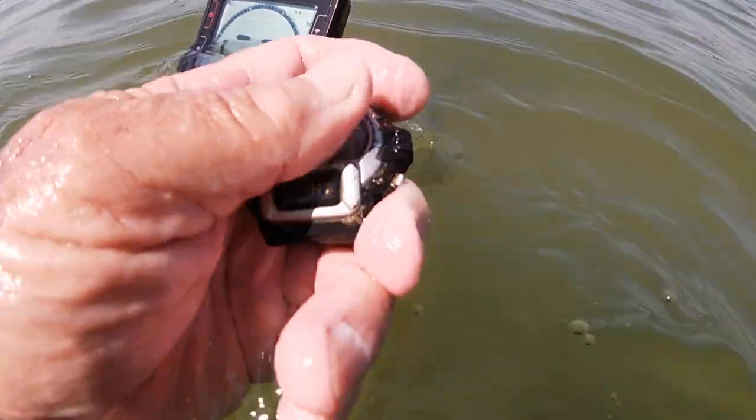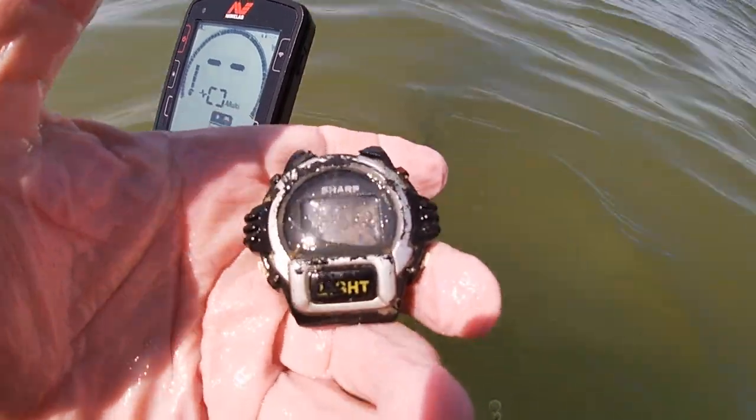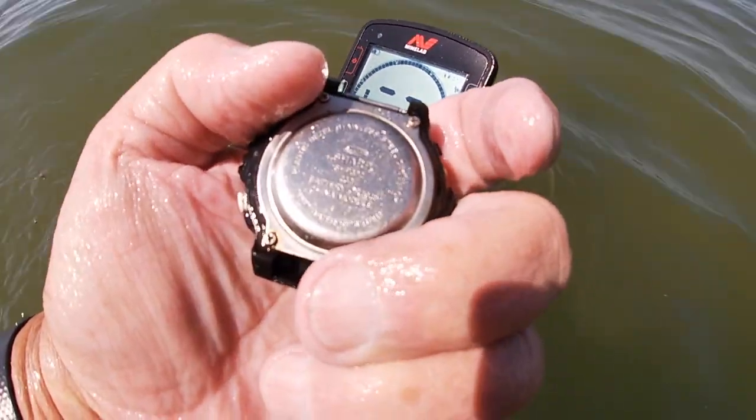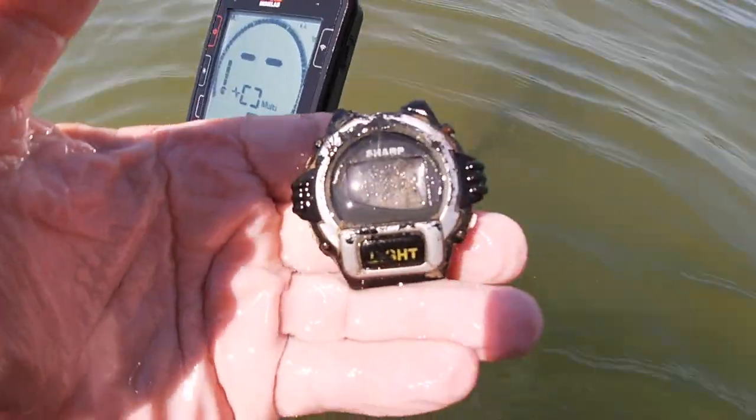I don't think this is in as good a shape. This is a waterproof one. I can see it in there. It keeps water inside. Waterproof watch. I like it.